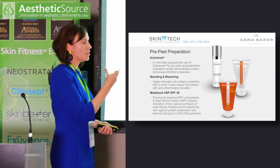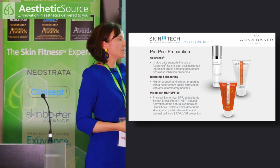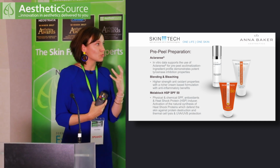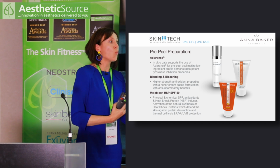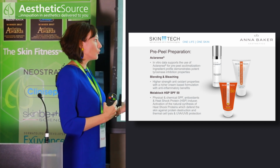Aclaronze, bleaching and blending really come into their own here. As Lorna mentioned, we are talking about 2 different products here. Ultimately, one has a selectively preferential tyrosinase inhibition property to it as the Aclaronze, and bleaching and blending also has very high antioxidant levels, but both serve well in preparing the skin, suppressing the melanin activity before the peel.